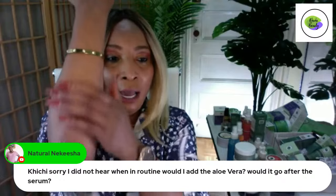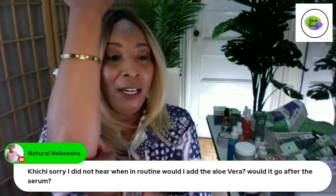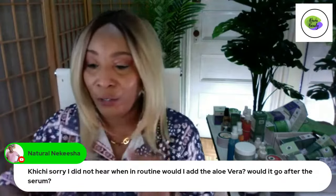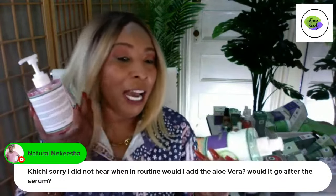Remember earlier, I applied my aloe vera right there. What did I put first? I think I put a toner and then I put the aloe vera. Look at my skin. It feels cool, it feels nice, and it's not greasy at all. So all of you that are watching, if you already have an aloe vera, use it. And if not, try these.